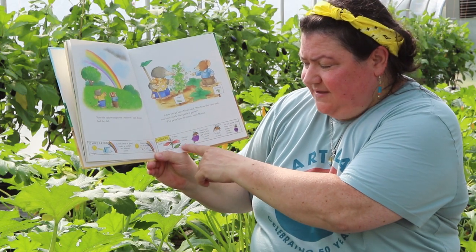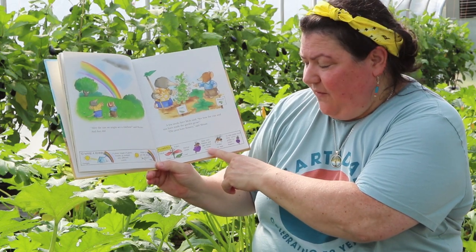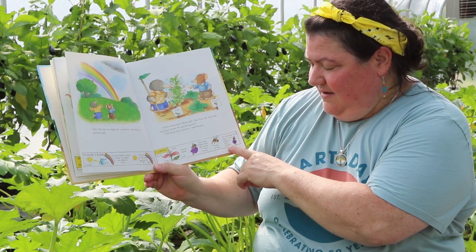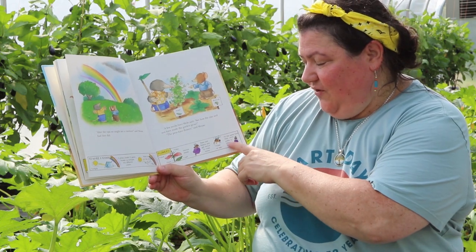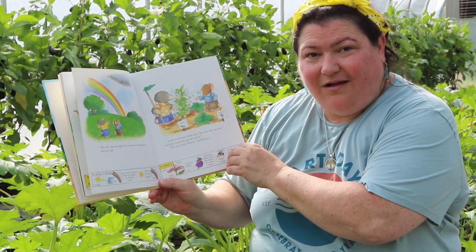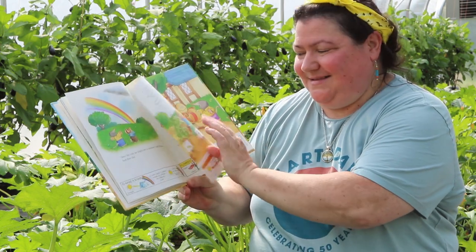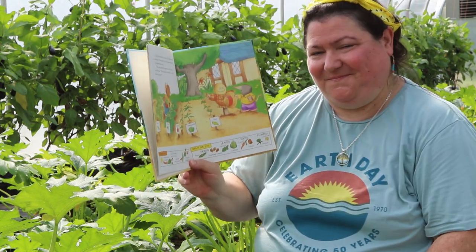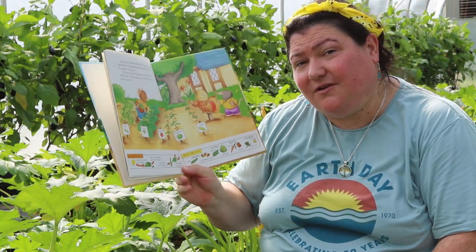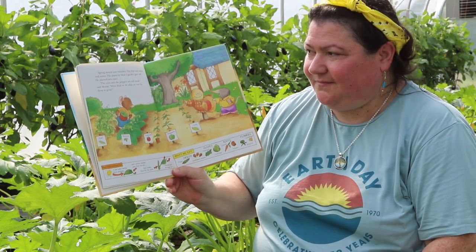First you have flowers, then the bees visit the flowers to get the nectar and to make honey. And they also carry the pollen on their legs and they transfer it to another flower. And that's how you pollinate plants. Thank you, bees. We love our bees. Butterflies are pollinators also, and other bugs too.